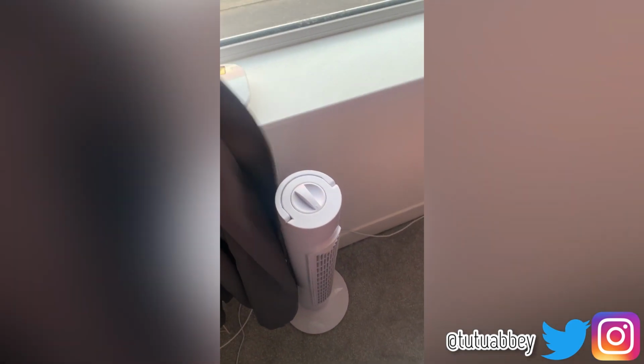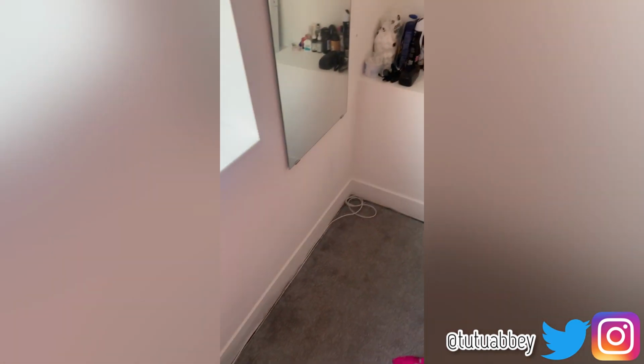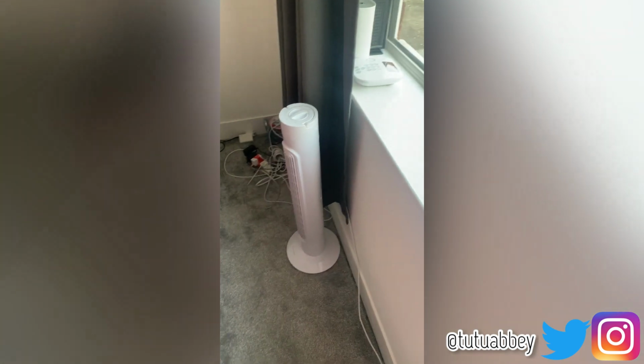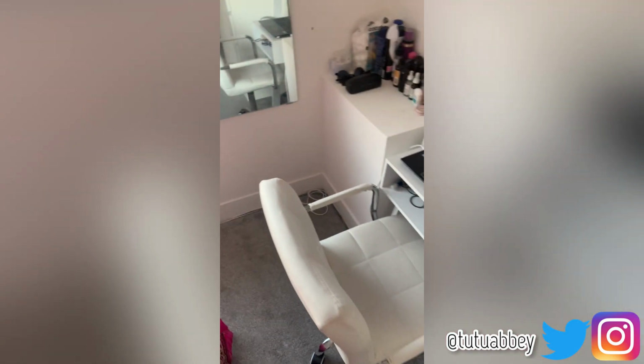So I got this for I think £30 from Tesco. There was a time that there was a heat wave in the UK. It was just so hot that we just couldn't take it any longer. So I just went and I got that fan because it didn't come in the room. Yeah, because basically the UK is almost always cold, so people don't really get fans and ACs and aircons and stuff.